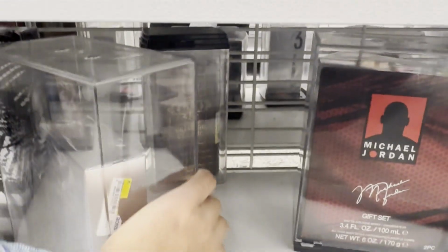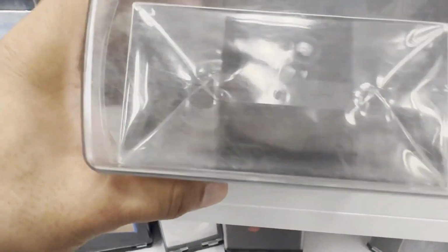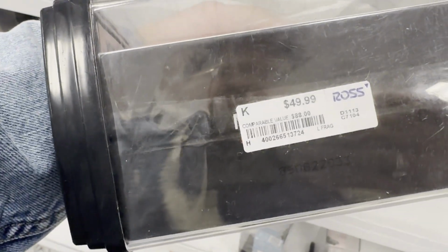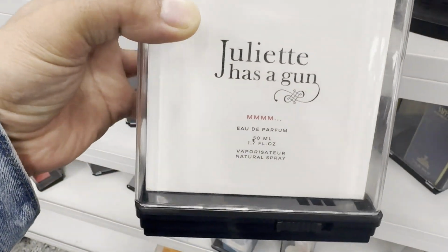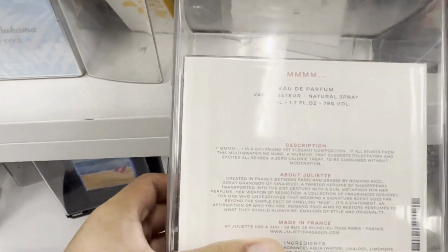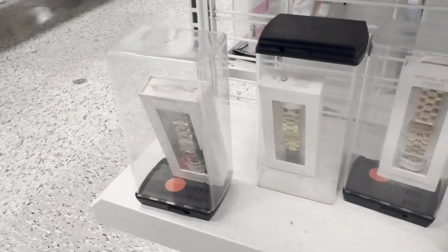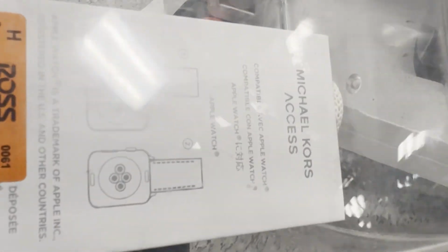Let's see what else we have. Okay, this Juliet Has a Gun. You see how that's a 50 ml for $49.99. Remember that. Those are better priced online because you can get the 100 ml for probably $10 more online on Jomashop or other places. That line in particular is pretty good for the price, but that 50 ml, it's better to shop online. But remember the price, 50 ml for $50.